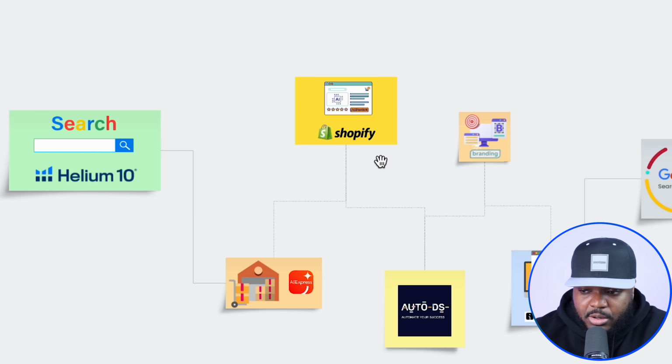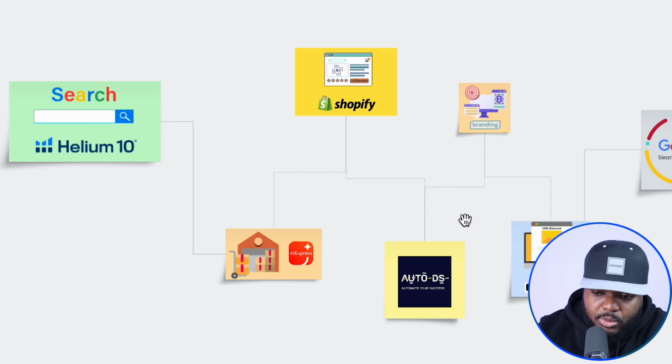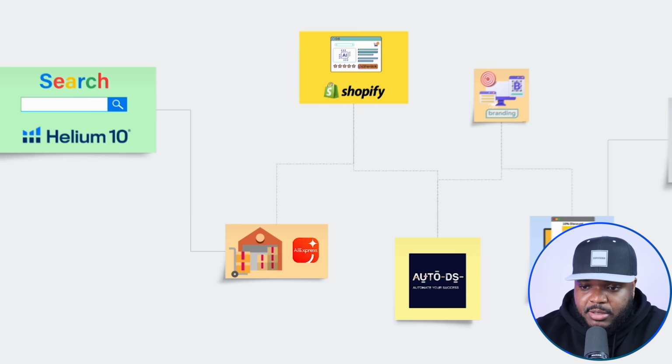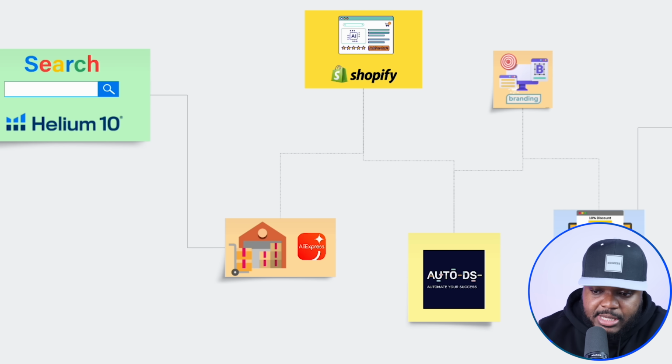Moving on to the next part of this blueprint, which is that you need to make sure that you are aware of how AutoDS works. Now, AutoDS is going to be an integral part of being able to make money on the internet with this particular side hustle because it's going to be able to do so many different things.